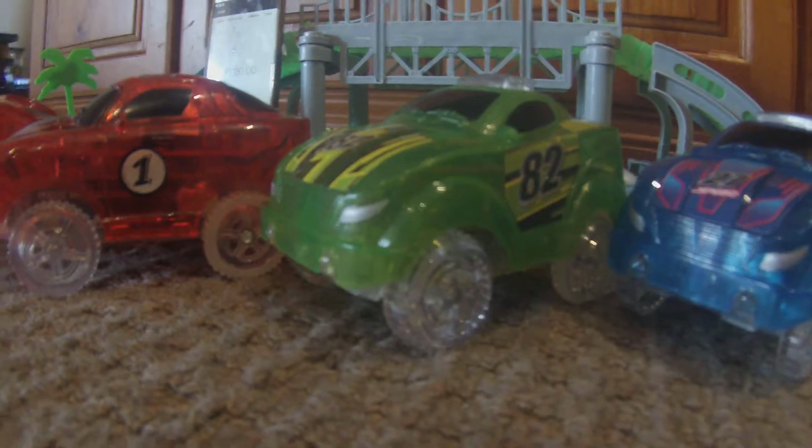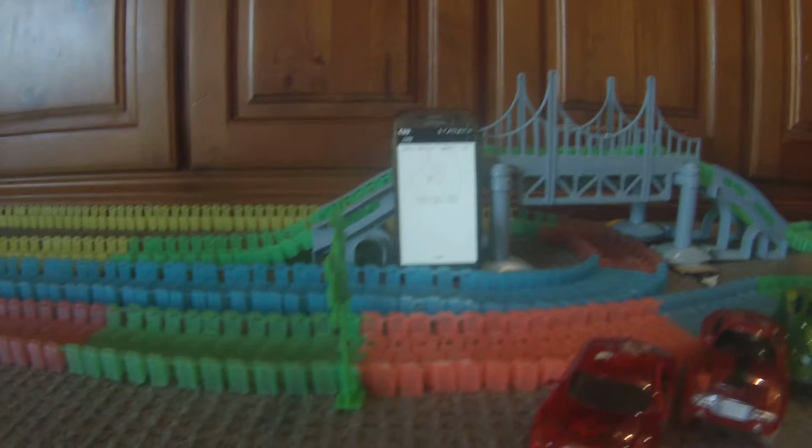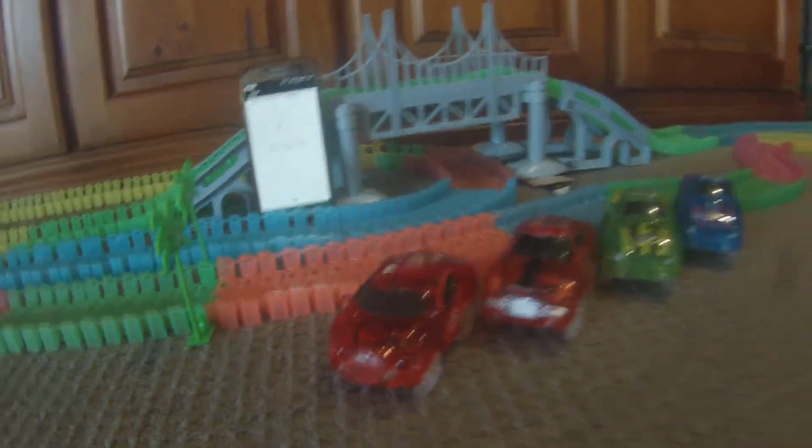So what we're going to do first is have a qualifying session. We've got four cars here: number 18 in the red, number one in the red as well, number 82 in the green, and number 27 in the blue. What qualifying means is that whoever gets the fastest time of the four cars will start at the front.